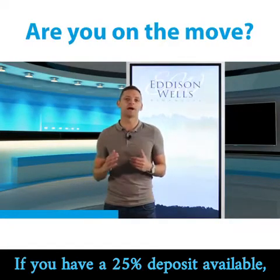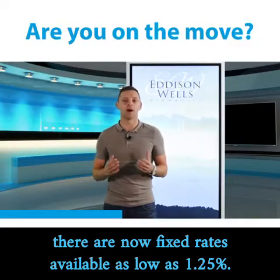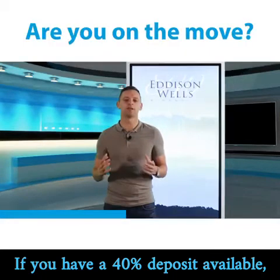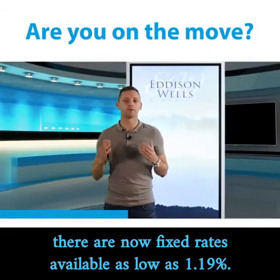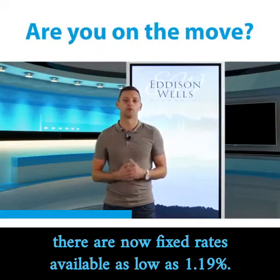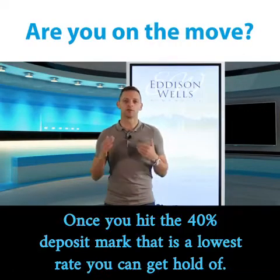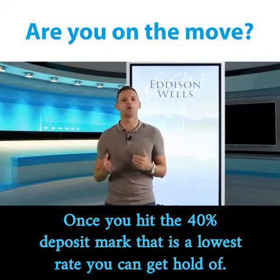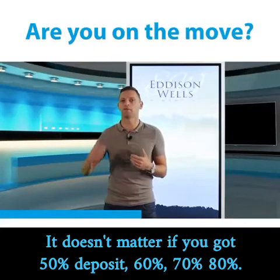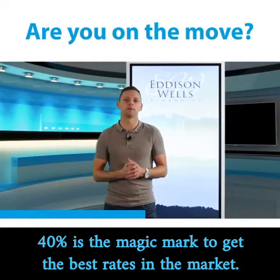If you have a 25% deposit available, there are now fixed rates available as low as 1.25%. If you have a 40% deposit available, there are now fixed rates available as low as 1.19%. So rock bottom, absolutely fantastic. Once you hit the 40% deposit mark, that is the lowest rate you can get hold of. It doesn't matter if you've got 50%, 60, 70, 80, 40% is the magic mark to get the best rates in the market.